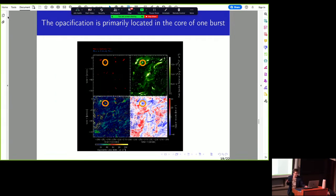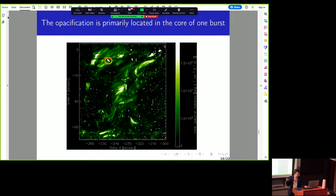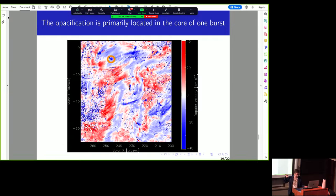So we plotted up the locations of those optically thick and optically thin lines. And this is where things got really interesting right at the end. These are spatial maps representing the same area, plotting the optically thick, blueshifted, and optically thin UV burst lines. You'll notice that most of the opacification is primarily located in the core of one burst. It's not throughout the entire active region. It's not more sporadic. And that corresponds with it being the most intense or bright object in that active region.